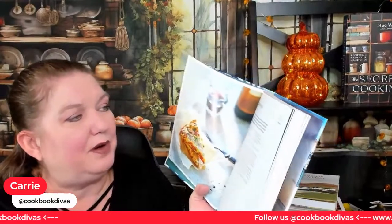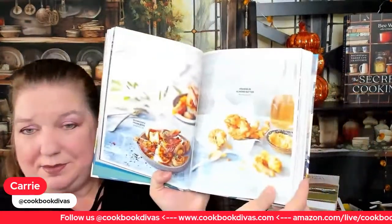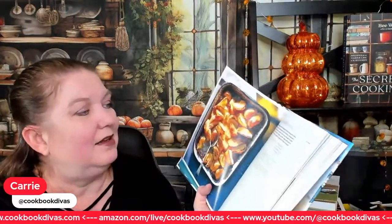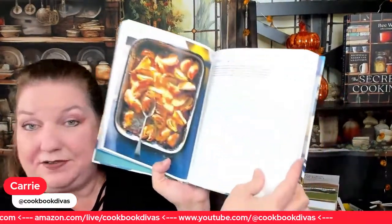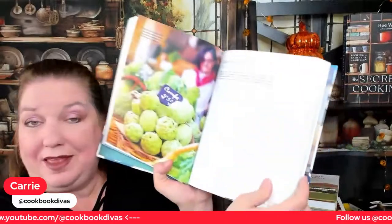Frittata ai pepperoni, an omelet with peppers. Frittata just means omelet. Okay. Mushroom and prawn bites. Prawns in almond batter. Here is finocchi gratinati, baked fennel. I wish I liked fennel. I guess I could eat that, but I probably wouldn't make it. Artichokes with ham and pine nuts. I've never seen them served with ham. How do you do that?